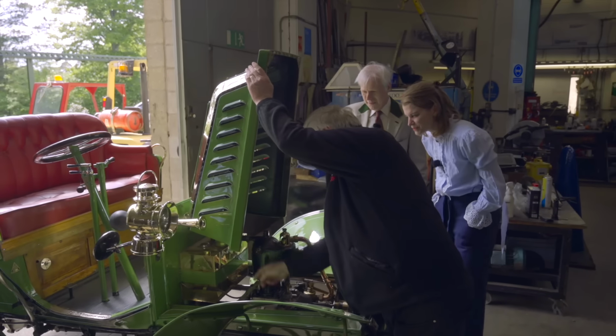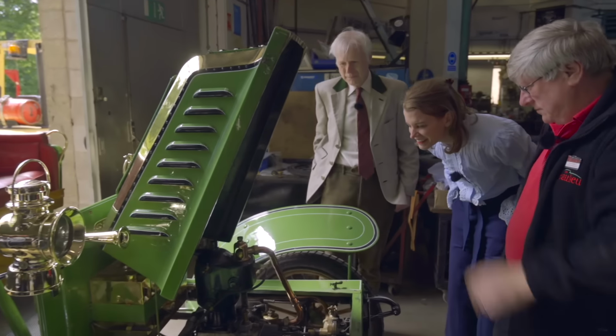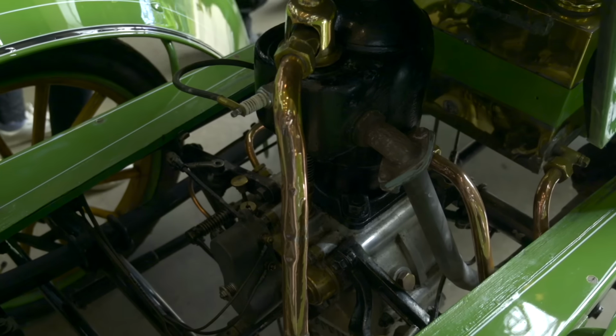Oh, it's beautiful. That is the 1-cylinder block. Oh my goodness. So it's about as simple as you can get for an engine. It really is. Yeah. I didn't expect that. For some reason I thought it was going to be a little bit more complicated.